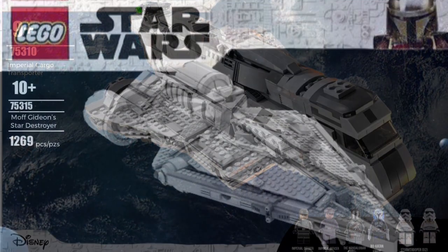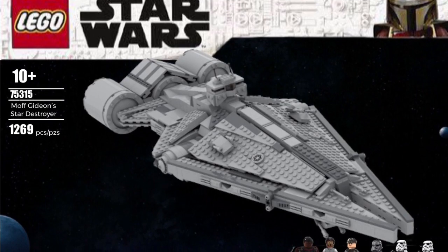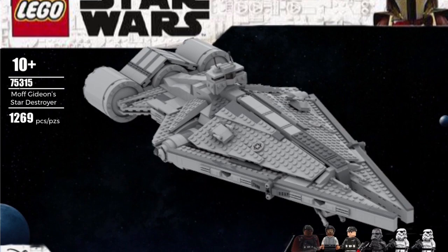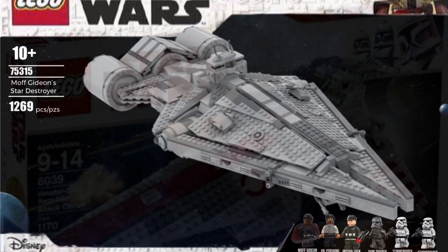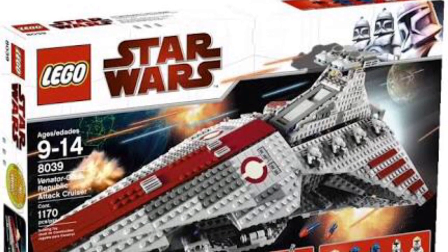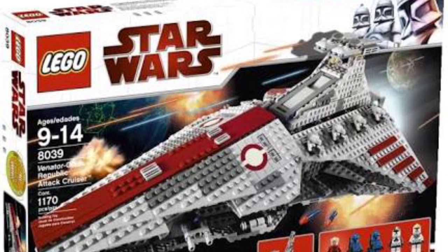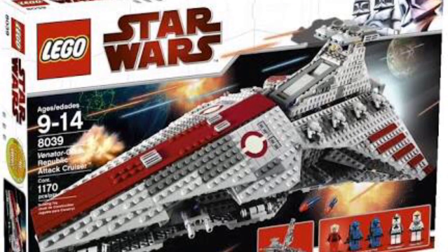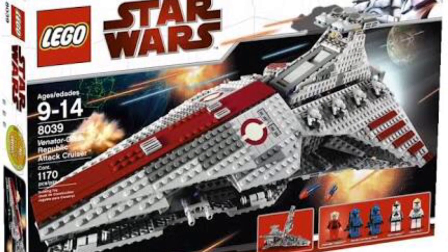Now, I think Moff Gideon's light cruiser has come up a lot recently, but I do not think this will happen, as it has not been in any promotional material. So I think that it would definitely go to another Star Destroyer, another big set, which would be a Venator. I think a Venator remake would definitely make a lot of sense based off the Clone Wars Season 7. That would include like a Jesse minifigure, some Maul, Ahsoka, just lots of nice figures, I think, and that would make a lot of sense. So I think that would sell obviously amazingly well within the community, and I think everyone would love that so much.